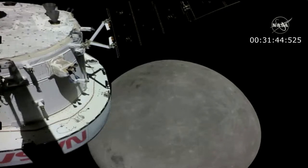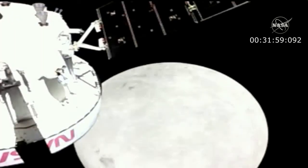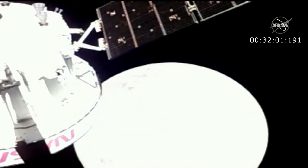Thanks for joining us for our live coverage this morning. This is a live view from a camera on the tip of Orion's solar array wing, aimed at our destination, the moon. We are now 3,098 miles away from the moon, traveling at 1,085 miles per hour, just 56 minutes away from the outbound powered flyby. That outbound powered flyby is targeted for 7:44 a.m.